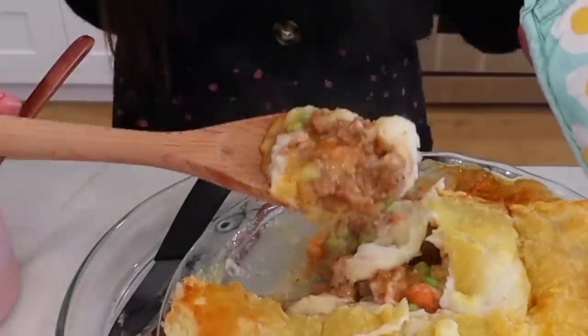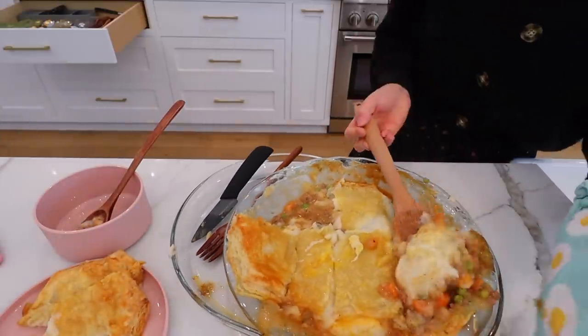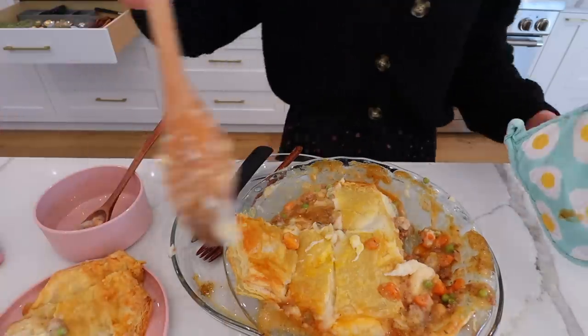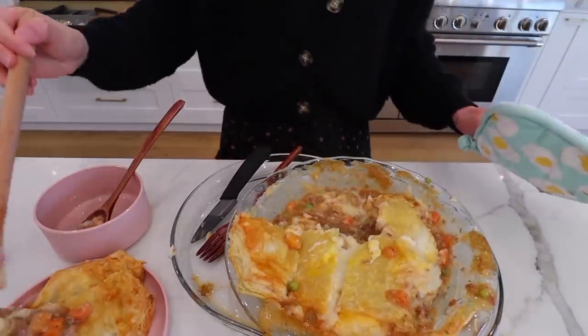Oh my gosh, look at that ground beef. That doesn't seem cooked. It doesn't look like that. Honey, that's mashed potato. Oh, looks like mush. You look like mush. Is it good? Mm-hmm. The potatoes and meat, so good. Tell me what you think though. I'll be waiting. This is delicious.